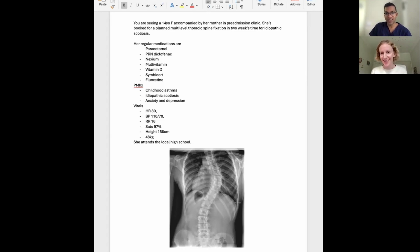So after discussion, you correctly say we're going to now pause. We're not going to go ahead with this. She goes away and has a discussion with the family, and then she agrees that everything needs to be done to correct this. So she decides to proceed with the surgery. Having a look at the stem again with all her past history, what do you want to know on assessment?